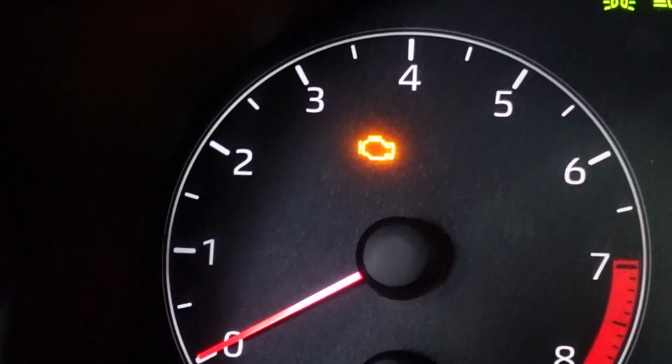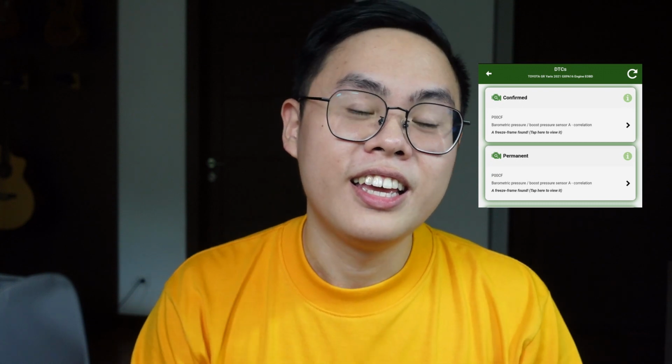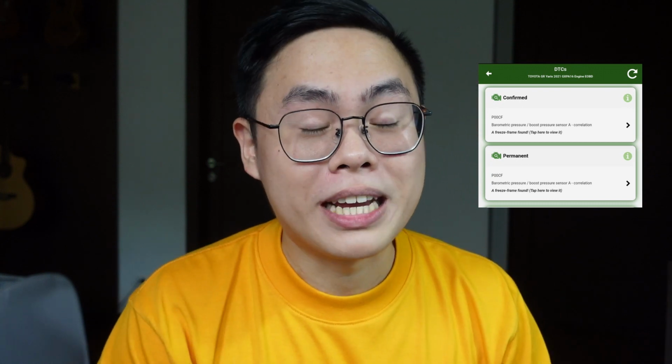Fast forward 15 months after the day I installed the DTUK tuning box on my car, that's when I started having these problems. But of course, when it first happened, I thought this just might be a once in a blue moon thing. So what I did, I got my OBD scanner, hooked it up to the car, and just canceled the fault code myself.